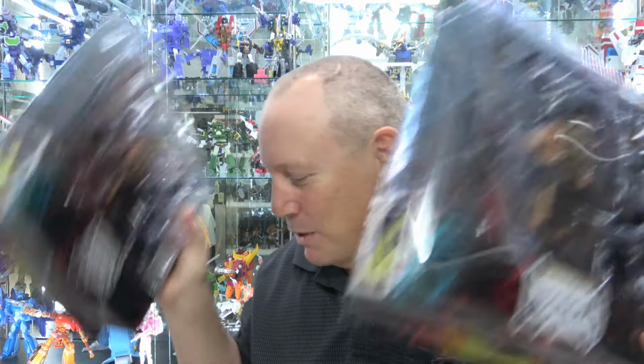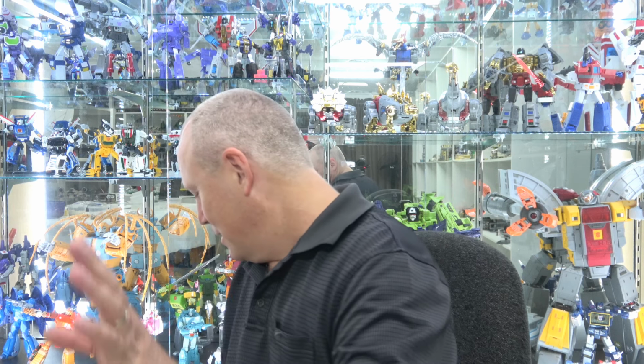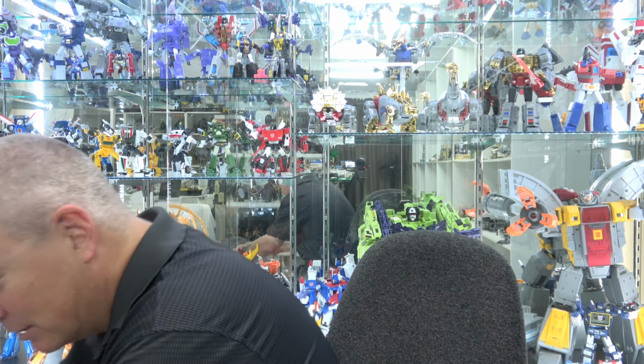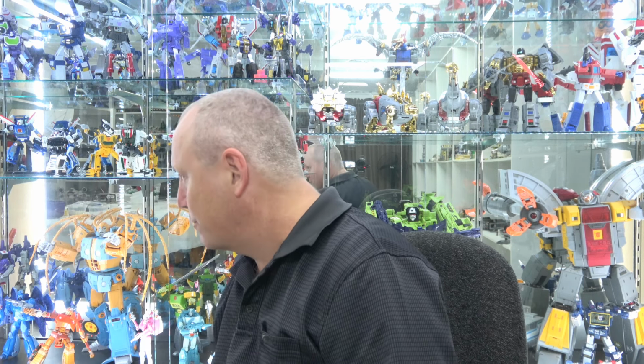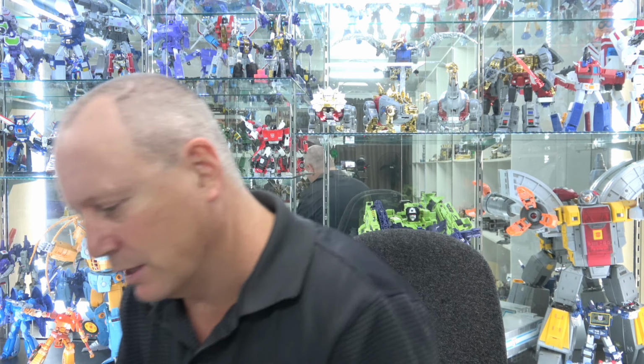So I picked up two of those, and I did a new cabinet for my Mythic Legions, and I'm already starting to run out of space. What am I going to do? I'm going to have to get another cabinet and set it up. But yeah, so that's all my Mythic Legions. I had all my glass cabinets for my action figures, and since I've set all those up, I've been getting more Mythic Legions than anything.